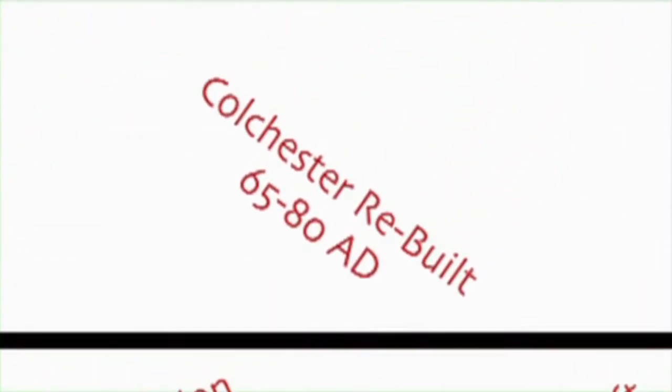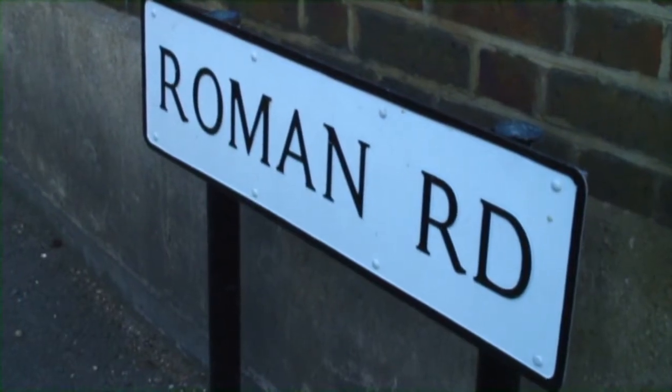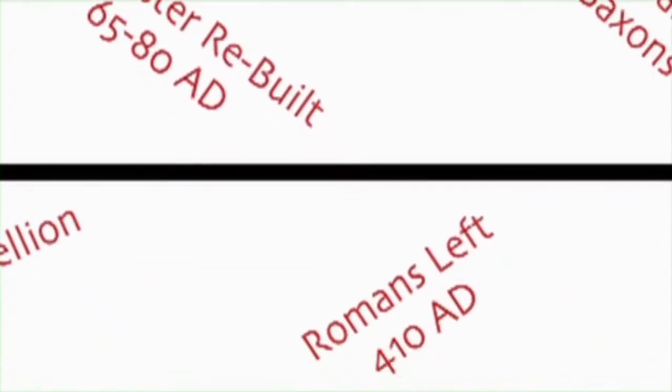Roman Colchester was rebuilt after the Boudiccan destruction by the townsfolk who were left behind, probably those who weren't killed, and their families. These were settled legionaries, former soldiers of the Roman army who had settled in Colchester to defend it. They would have been charged with rebuilding Colchester, including building some defences as well. I think the town wall was probably built quite soon after that occurred. And the Romans stayed in Colchester for another 300 odd years.